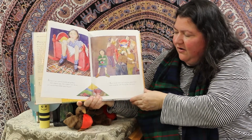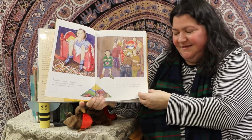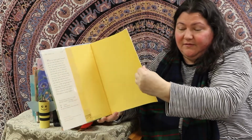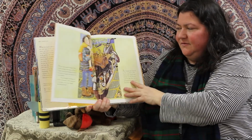Yeah, it must be hard when everybody's attention is on the littlest and the newest. For a kid who maybe just wants a little bit of attention, you know. Hold on, I skipped a page. You don't want to do that.